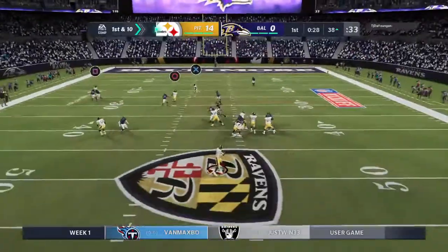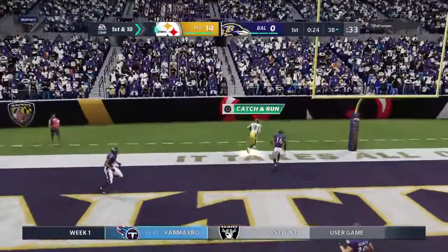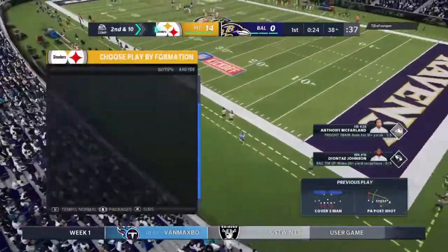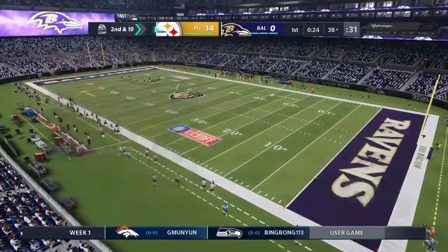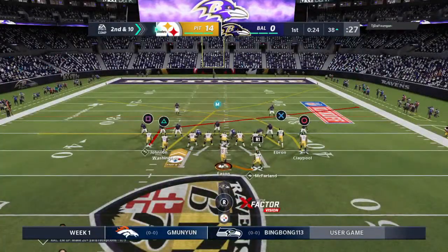Off the play fake, Eason. He lets this one fly toward the back of the end zone. And incomplete on the deep ball. They were looking for Johnson that time. And it's second down. Looks like they went for the combo play there. A nice ample gain on the ground on the previous play. Going for the big shot on that one unsuccessfully.